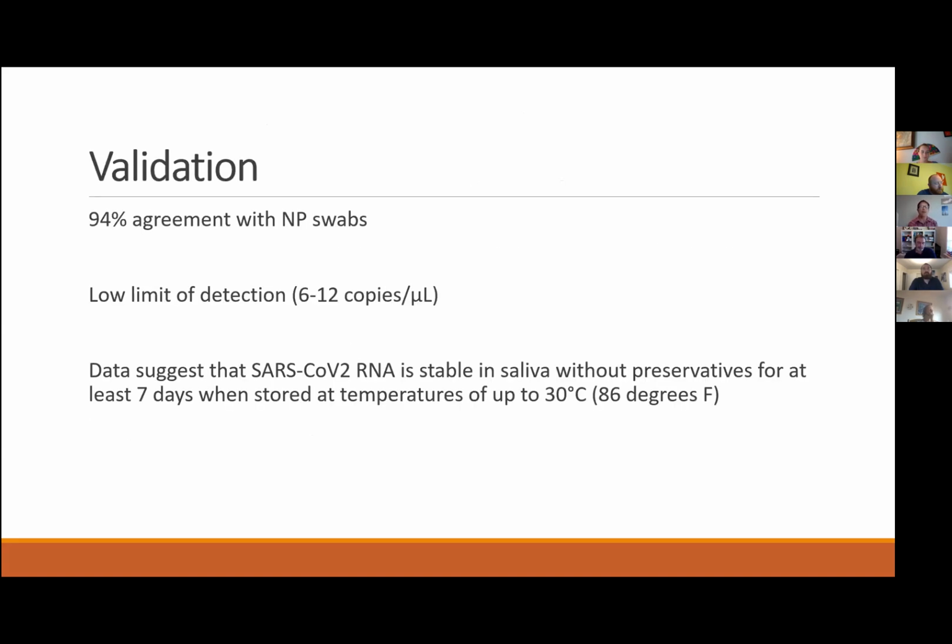So they found 94% agreement with the most sensitive nasopharyngeal swabs, which are from Thermo Fisher. They found that it detected virus at a low limit of detection. And they found out how long you could store this without the sample degrading. So again, no preservatives, but it is stable for up to 7 days when the temperature stays below a certain mark. So again, collection and transport are very doable.